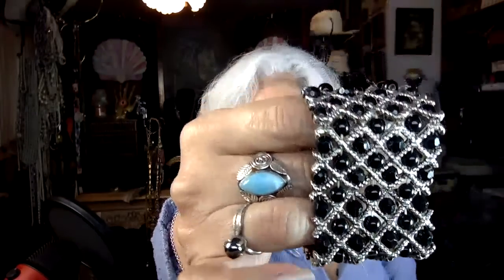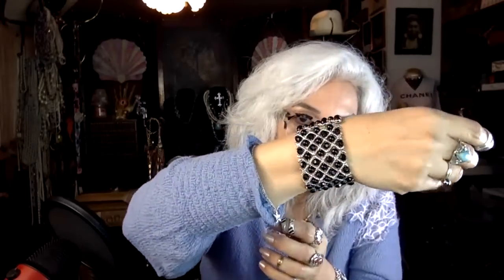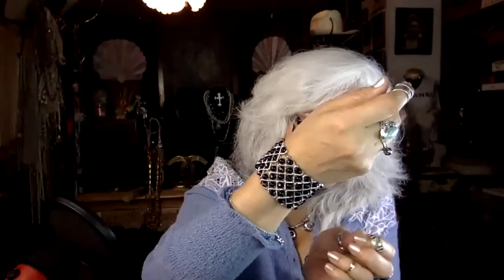I don't know what's going on though. I know a lot of ooh. This is stretch, but so cute. Almost looks like a Chanel quilting or something. That's a nice look with your black jewelry. Very pretty. I like that.